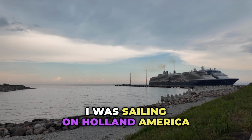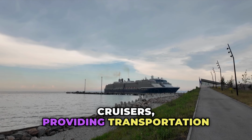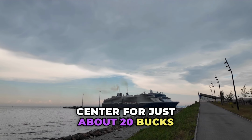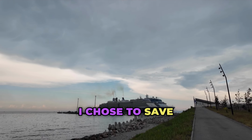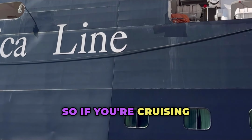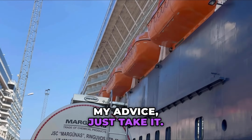I was sailing on Holland America Line, and they offered an optional shuttle service to its cruisers, providing transportation from the cruise terminal to Mayor Boulevard in the city center for just about $20 for unlimited use throughout the day, with shuttles running every 30 minutes. I chose to save money and walk, and it ended up being really hot this day, and I had regrets. So if you're cruising here and your cruise line offers a shuttle service, my advice, just take it.